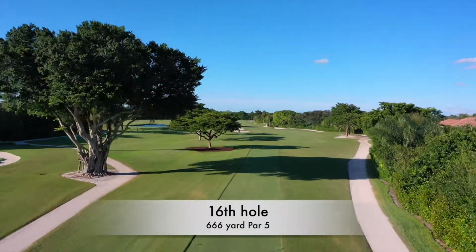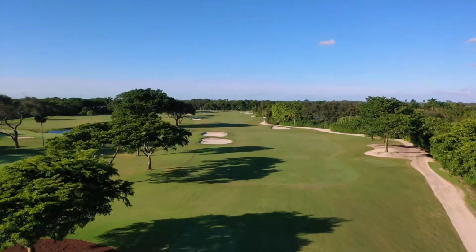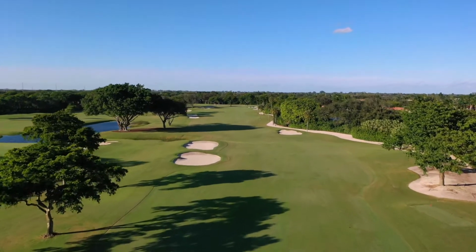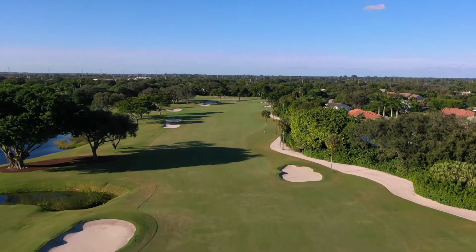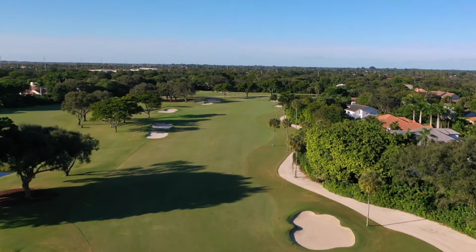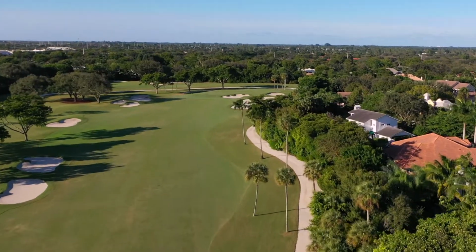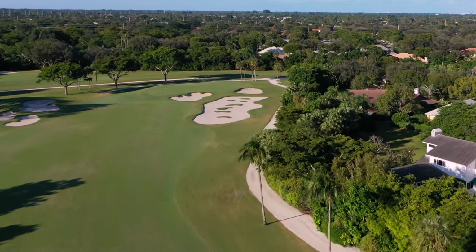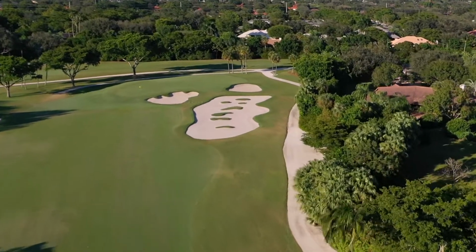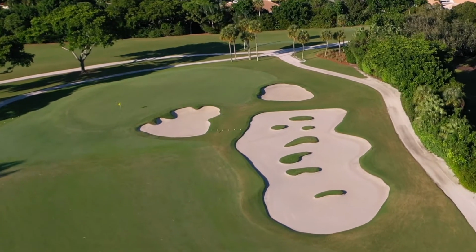At just over a third of a mile from the back tee plate, the 16th hole is a marathon. The drive is to a relatively narrow landing area, guarded by 3 bunkers. Just as on the 13th hole, the green slants away to the back right.